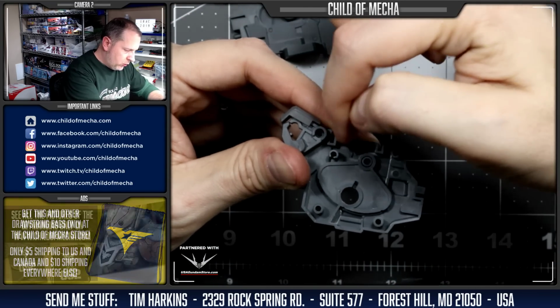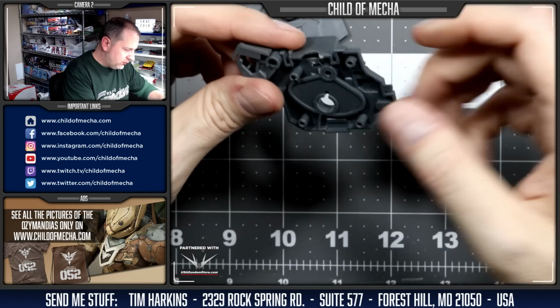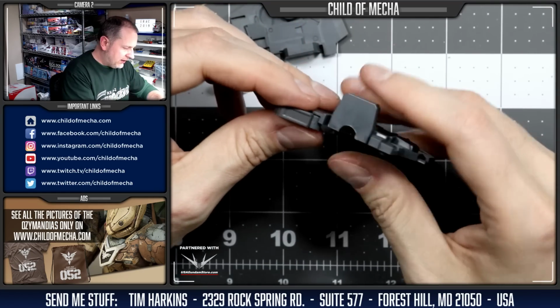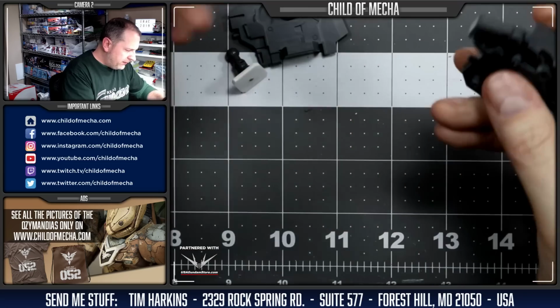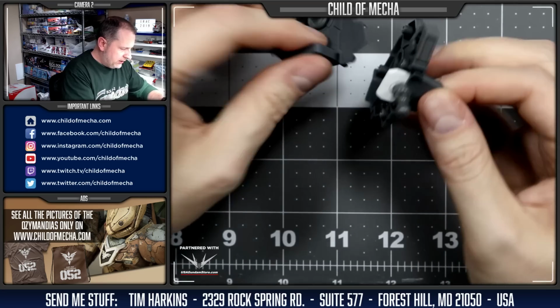There was a spline going on the inside of this particular piece right here, so I had to kind of gingerly cut that out, right? But got that cleared, and then pop this guy in there.